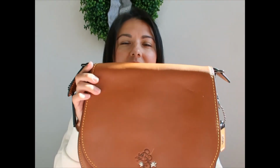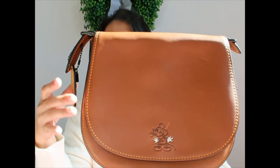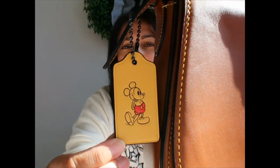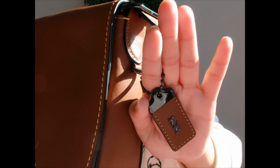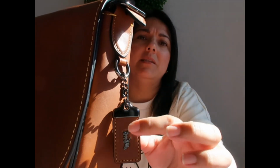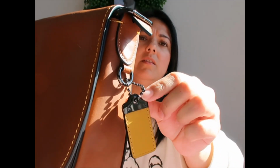I know that a lot of people would have been like, what? I wouldn't pay any money for anything that's scratched. Whatever. I really wanted this bag, so I went for it. I added this little hang tag. This one did not come with the bag. This one did. This is the one that came with the bag. And oh, the light is not good, but it's the same color, and it does have the metallic detail here on the carriage, and then it is yellow on the other side. This is like the heavy duty one.